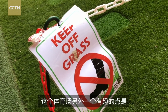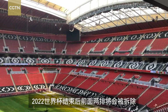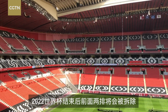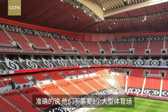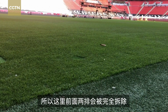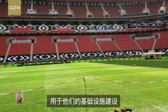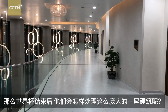year from now. Now, the one other interesting element of this stadium is that these top two rows are going to be completely taken away at the conclusion of the 2022 World Cup. Why? Well, Qatar doesn't need 8 stadiums, and certainly they don't need 8 mega stadiums. So these top two tiers will be completely taken away, and they're going to be donated, we're told, by organisers to developing countries for their own sporting infrastructure. So what do you do with these huge structures once this World Cup comes to an end?